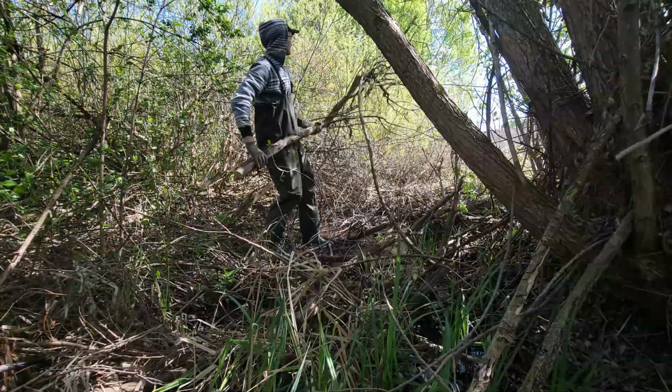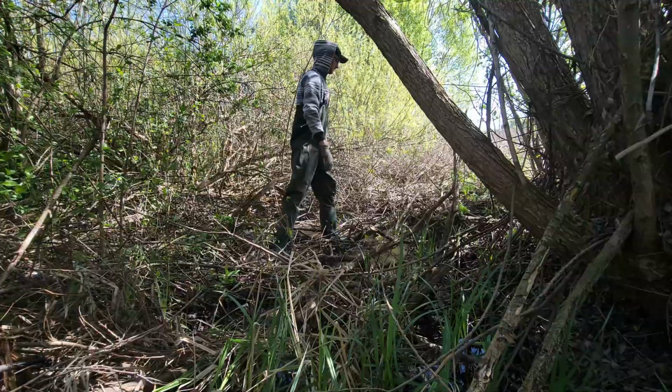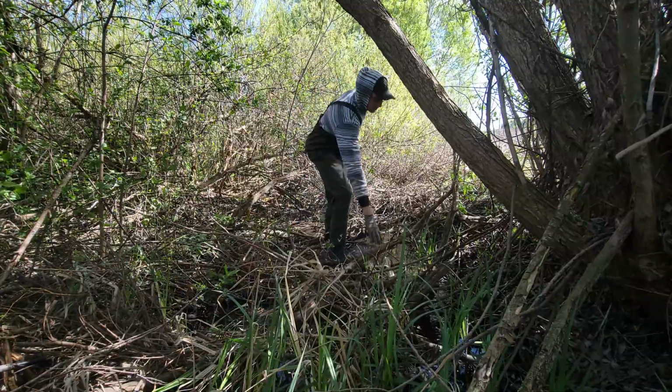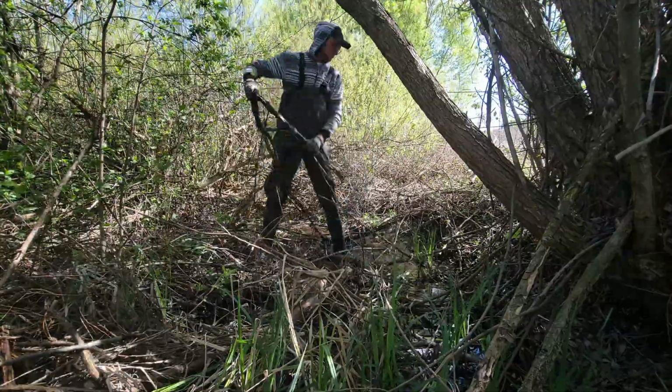Now it's time to deal with the thick brush. The stream is choked with wild shrubs that trap trash and block the flow of water. I'm cutting away what's not needed, clearing the path.